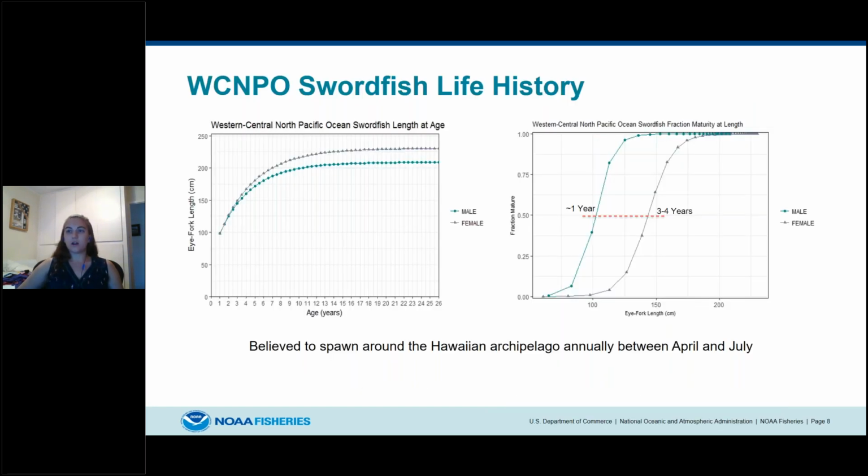So swordfish are sexually dimorphic, and so the female swordfish grow to larger sizes than male swordfish, especially after 3 to 4 years, which is when they really start to diverge.